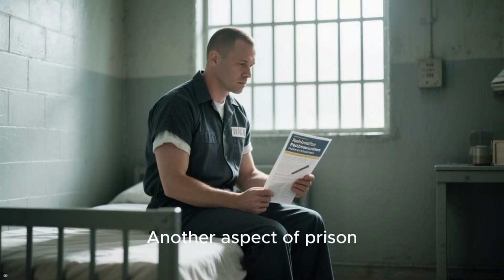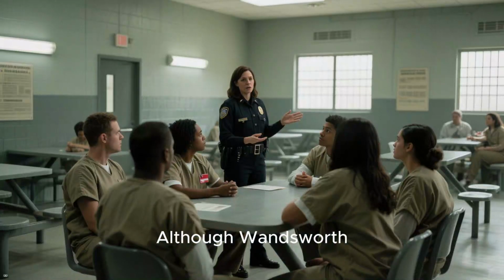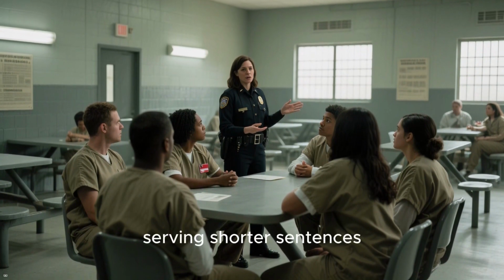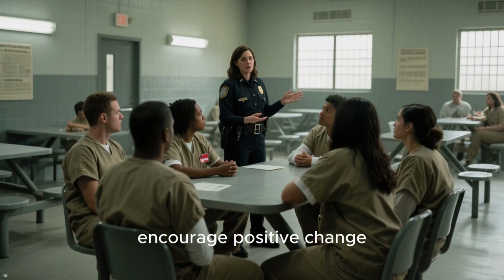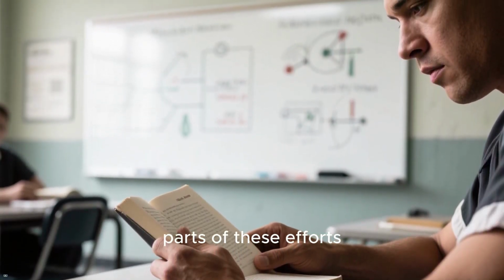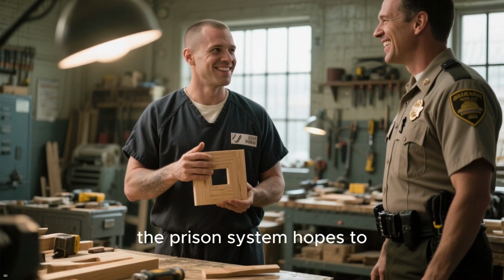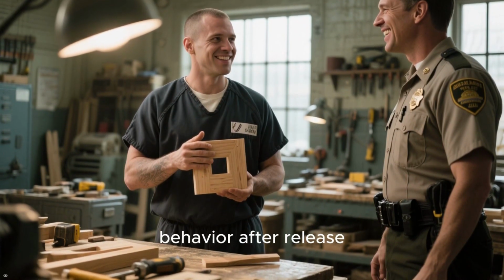Another aspect of prison life that receives considerable attention is the process of rehabilitation. Although Wandsworth primarily houses prisoners awaiting trial or serving shorter sentences, authorities still attempt to provide programs that encourage positive change. Education and job training remain central parts of these efforts. By giving inmates opportunities to learn new skills, the prison system hopes to reduce the likelihood that individuals will return to criminal behavior after release.